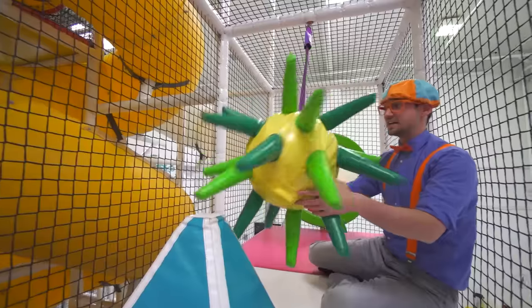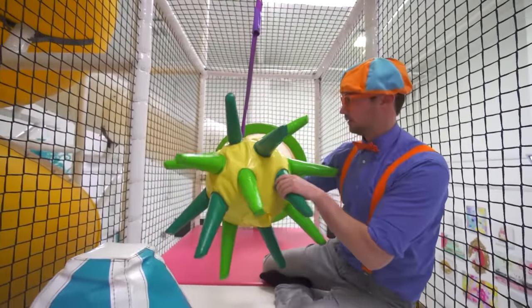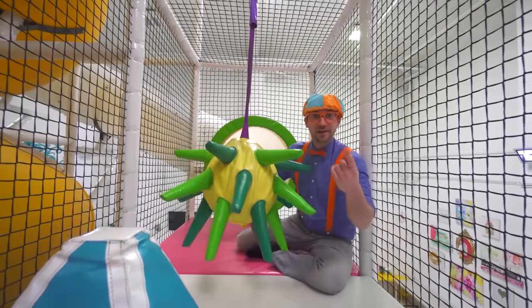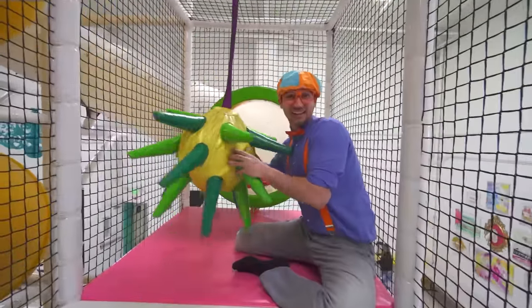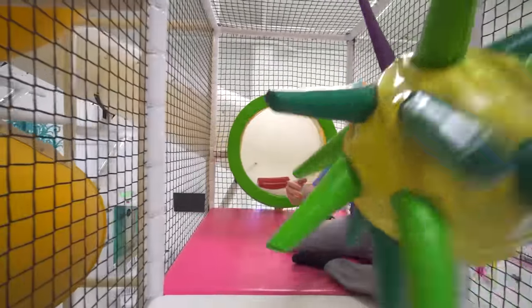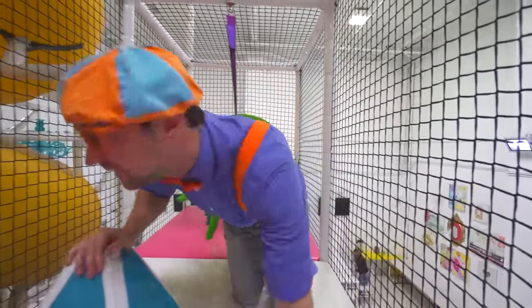Whoa, look at this. This is a spiked ball. It's a sphere with green spikes on it. Here, come here, I have something to tell you. Whoa! I almost got you. Okay, enough of that. Good job.